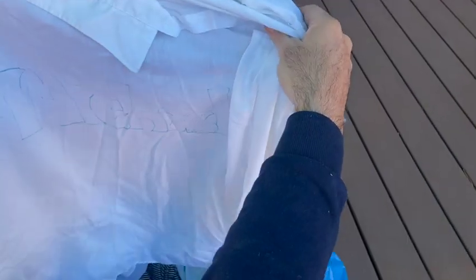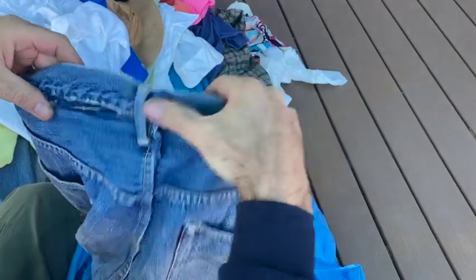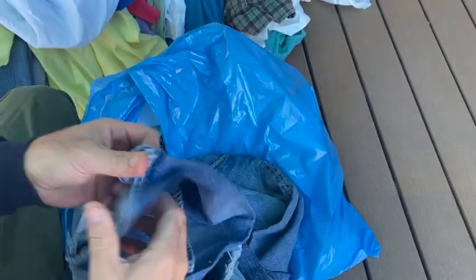What's written on here? Michael. Oh, here we go. Offset loop in the back. It's got some condition issues, so these got to be Big E's. Got the V here, so these are definitely selvedge. Yep, so another good, cool pair of jeans. Some condition issues, but still a market for that.